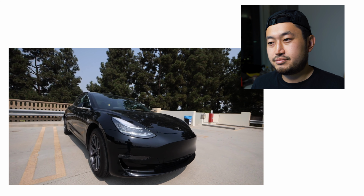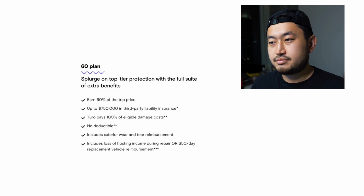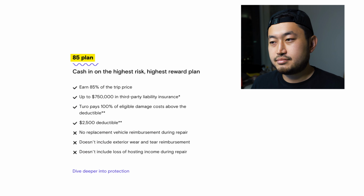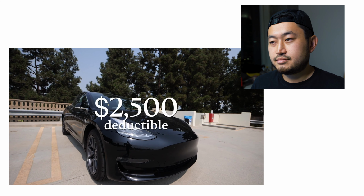So I only kept 70% because I did their insurance plan. You can keep as little as 60 and have everything extremely insured, or you can keep as much as 85%, but you're gonna have a really high deductible. So if something does happen, you're gonna have to pay $2,500. So definitely insurance plays a big part on how much profit you're actually gonna make. If it's a brand new car, I would definitely recommend the 60% plan, because you definitely want your car to be covered as much as possible.